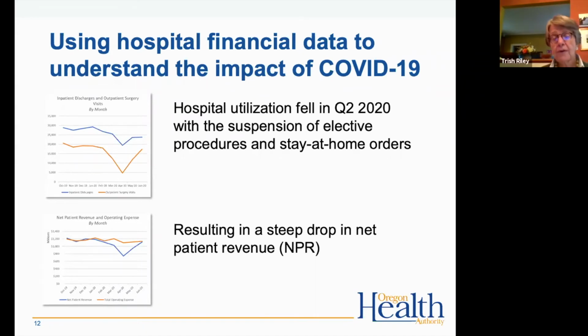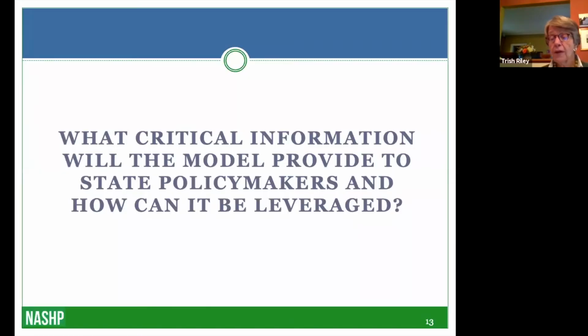Okay, so let's go to the next question, which is sort of the so-what question. And Vicki, I was intrigued. You mentioned, and I hadn't thought about, the use of the tool to look at the hospital as employer, and its ability to meet its payroll and its pension and its benefit requirements, all critical questions. So let me ask you to start: what critical information will the model provide? How can it be leveraged? So what? So we have the information. What do we do with it?